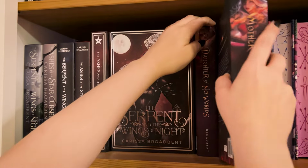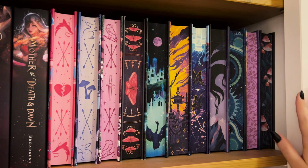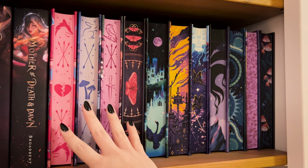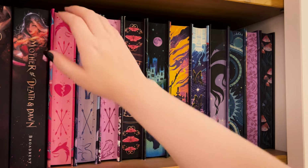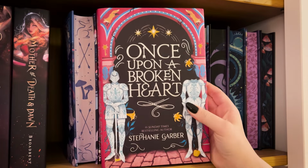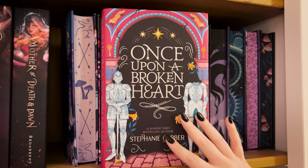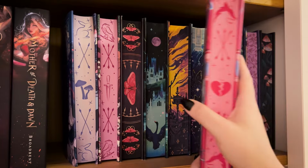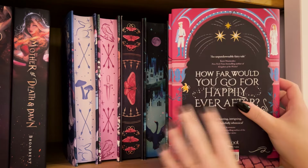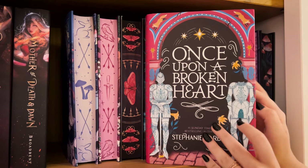Now moving on to some of my favorite special editions that I own. These first three are very special to me. These are Once Upon a Broken Heart. And these were special editions that I didn't think I was ever going to be able to own, but thankfully they reprinted them last year when the third book came out. So this pink one is Once Upon a Broken Heart, which is the first book in the series. And they do have the UK covers on the dust jackets. And then of course the edge is super beautiful with the stamping and the pastels.